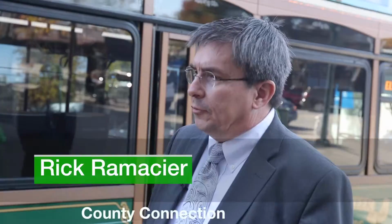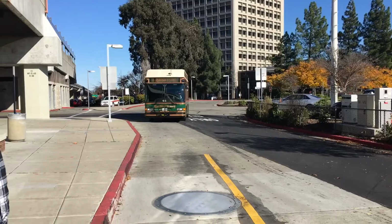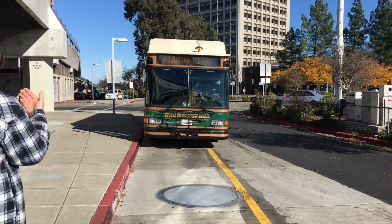So talk to us about how the project and these beautiful trolleys were paid for. It's paid for through two primary sources. The first and most significant is a federal grant called Clean Fuels, which came out of a transportation authorization bill from a few years ago. And those funds were given out competitively across the country to promote projects like this. So we were one of two transit systems in the country to get funded in the last cycle of those funds, the other being Monterey Transit.